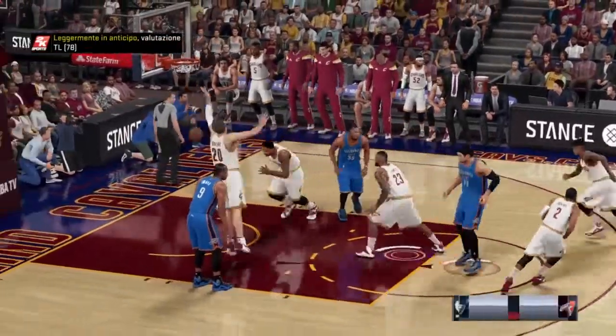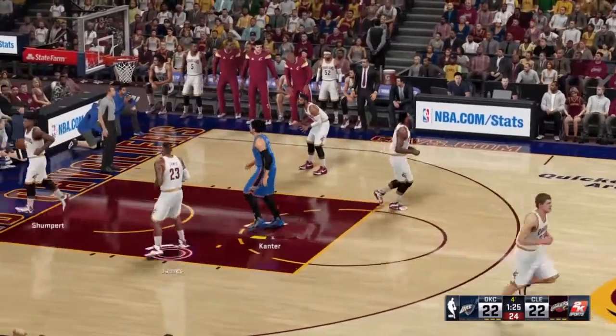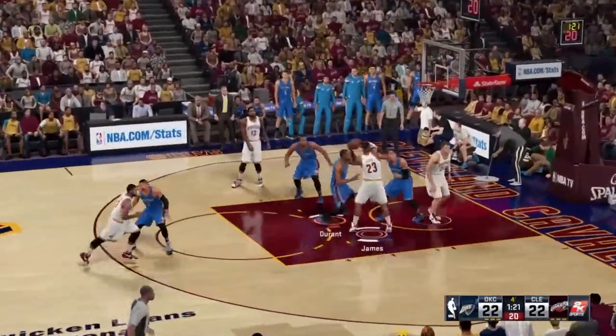And the Cavaliers with some changes. Mon Shumpert has come in for J.R. Smith. And Irving subbed in for Matthew Dellavedova. And Oklahoma City with a change here, too. Robertson's checked in. Here's James.